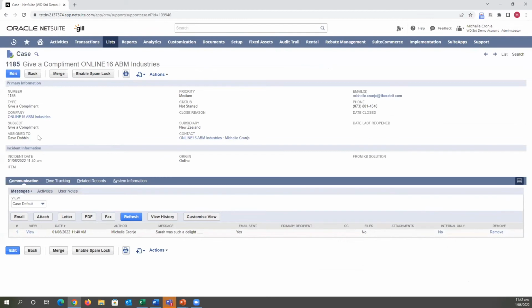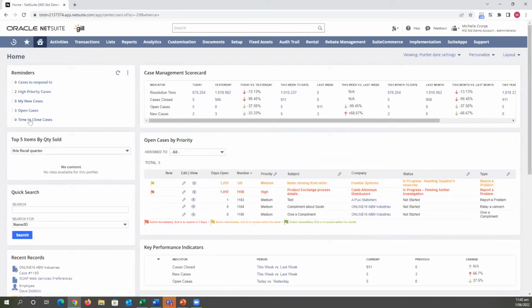So Dave Dobbin would then, if he goes onto his NetSuite, see that he's got 1 case that's assigned to him. So obviously this is up to you to really work out what you want your support reps to view. I've created this really neat little saved search, which is open cases by priority, and it highlights a case. So for instance, if we're not meeting the SLA agreement, it's highlighting it and saying action immediately. SLA agreement is to resolve in 3 days. And as you can see, the open days is 1,010 days. So we really need to action this urgently.